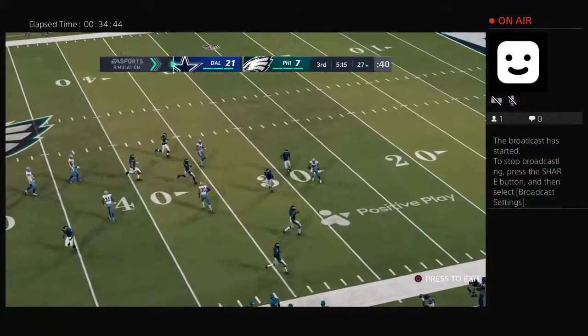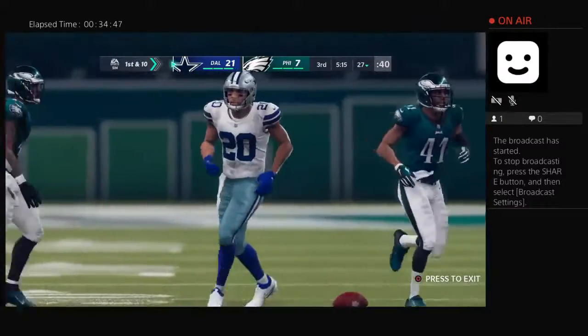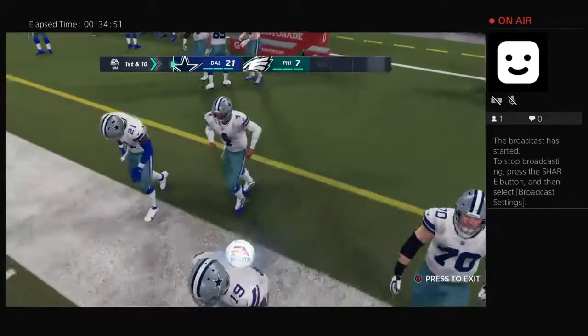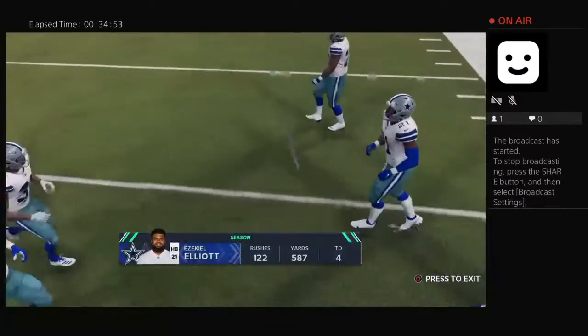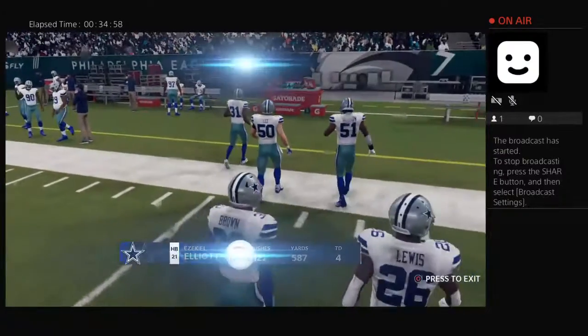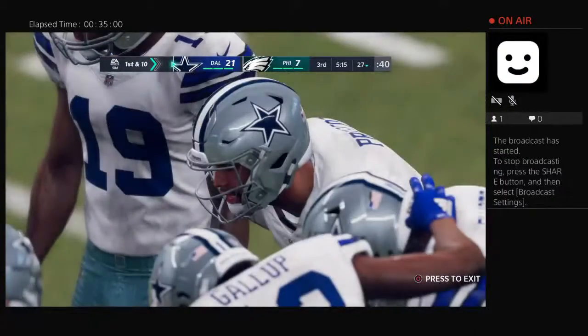And the fair catch is made at about the 27-yard line. 36 yards on the punt with no return, and possession will switch hands, 1st and 10. Here's the Dallas offense now heading back out onto the field. And for them, a touchdown their last go-around. Obviously, they'll be hoping to do that again.